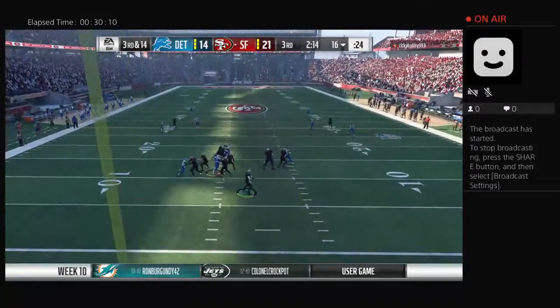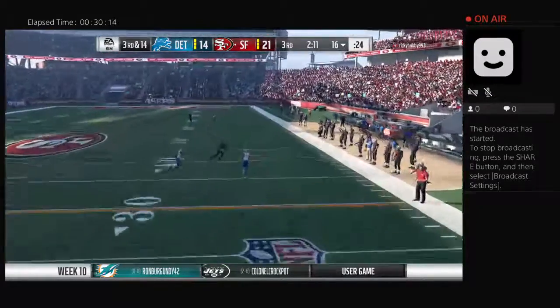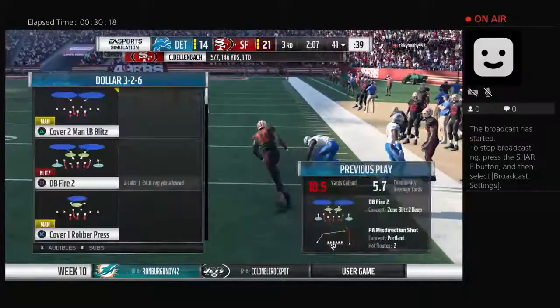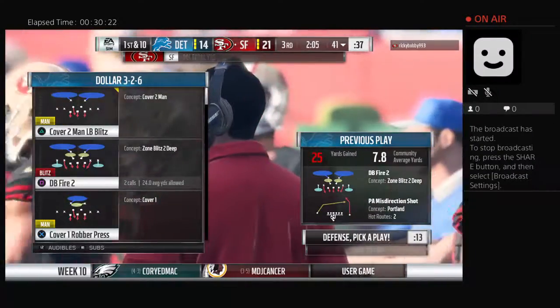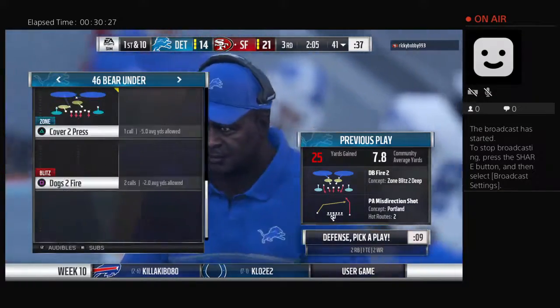To throw. Flushed out right. He's got his man on the crossing route. And they pick up 25 as they convert on third. And the young buck showing that ability, that agility to dance outside of the pocket, complete the deep ball.